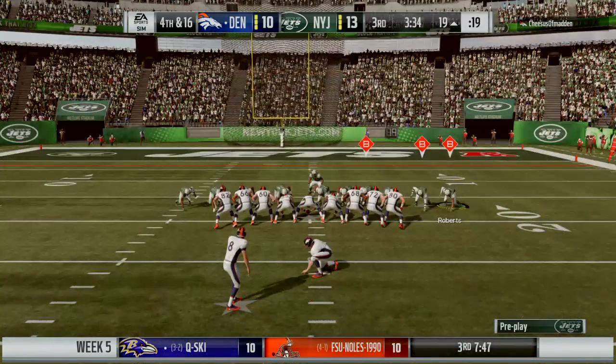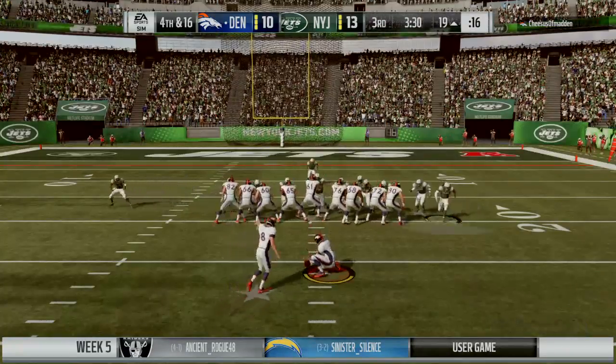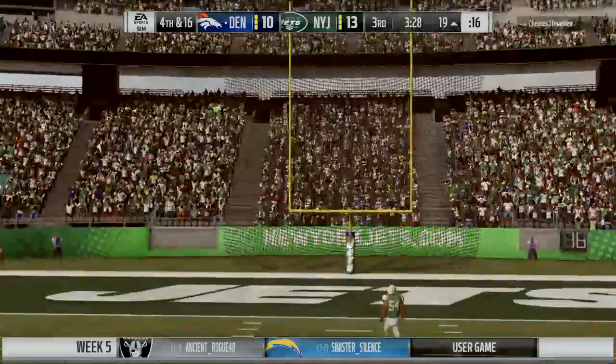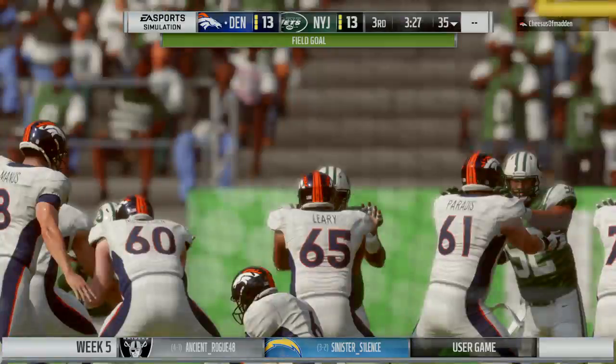So out comes the field goal team now for the second time here today. It'll be from the right hash, and it'll be a 36-yarder. And McManus able to put it through, and that's going to tie us at 13.